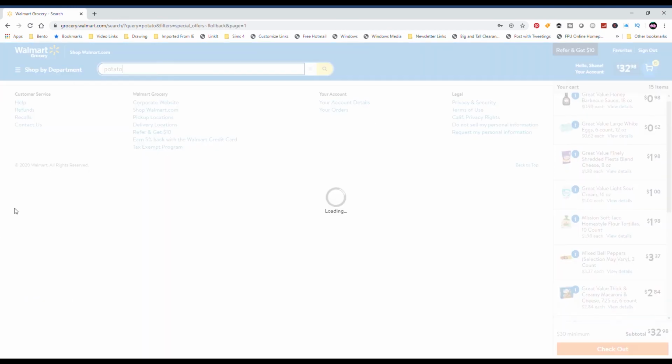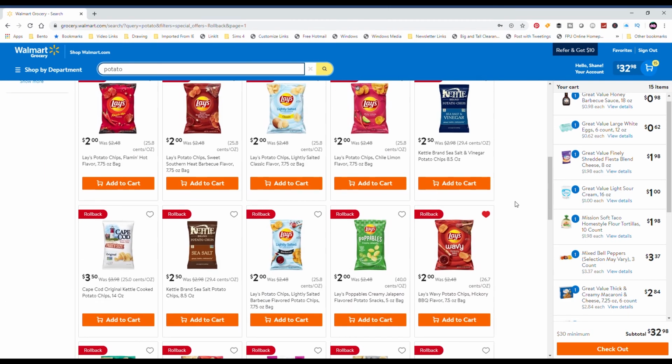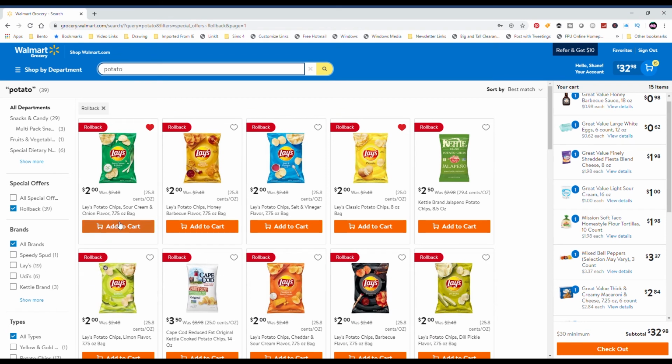Oh, we have rollback. Oh, well, that is a whole another section. We will get to that in a minute. Well, we're here. So my daughter really loves chips, and for it to be almost 50 cents off, I'm definitely going to add a couple.